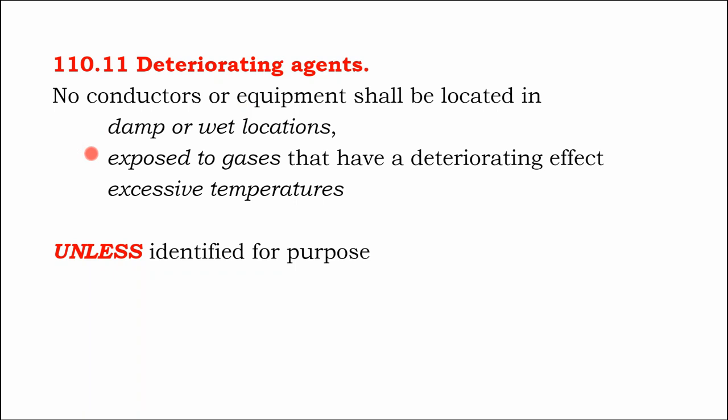Also consider gases that have deteriorating effects. Some batteries produce noxious gases that have to be vented to the outside. If you have a battery bank that's emitting gases, and it's such an explosive gas that you want to vent it to the outside, then the metal around that battery bank needs to have a surface treatment on it to avoid corrosion.